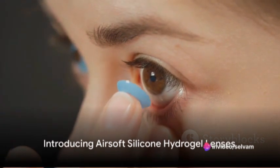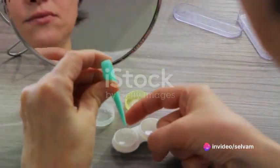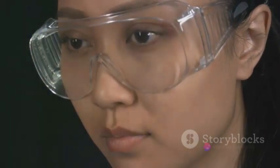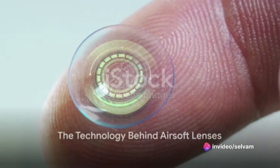Enter Maxvue Vision's Airsoft Silicone Hydrogel Contact Lenses. A game changer in the eye care market, these lenses are making waves with their advanced silicone hydrogel technology that assures superior comfort and optimal oxygen flow. The Airsoft lenses are not just about comfort, they're about eye health too.